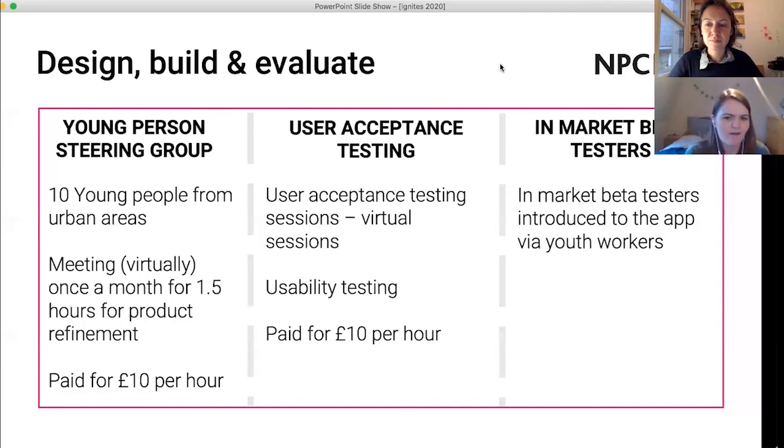In this phase, we are very much more focused on how does that look, how does that feel, and actually building the product. So there's a slight shift in emphasis, and young people don't necessarily want or need to be involved in all of those decisions, and quite frankly probably don't want to, because it will probably be a lot of admin. So we have opted for a young person steering group, and we are going to have a selection of 10 young people from different urban areas across England, and we are currently in the process of recruiting those young people. They are going to meet likely virtually once a month for 1.5 hours.